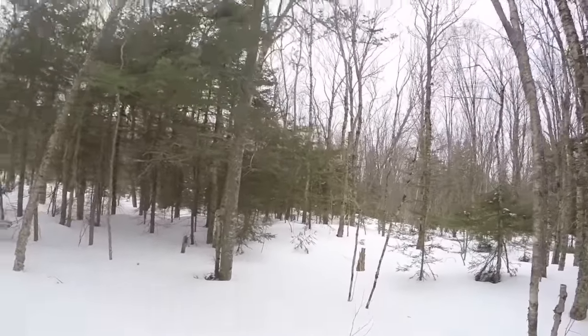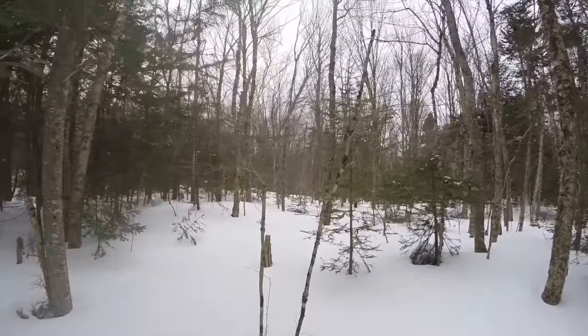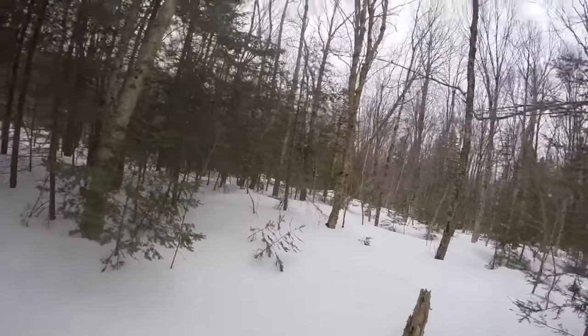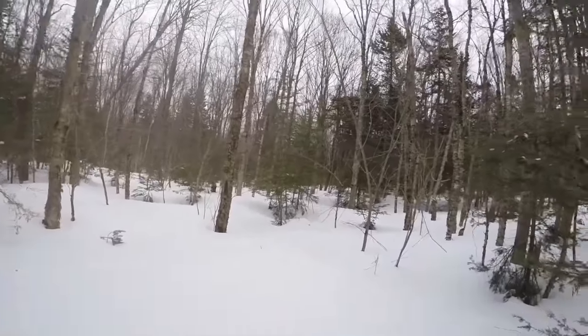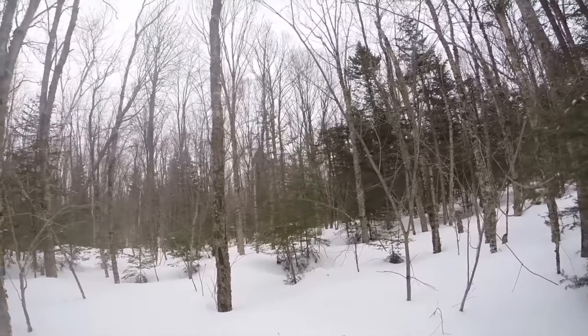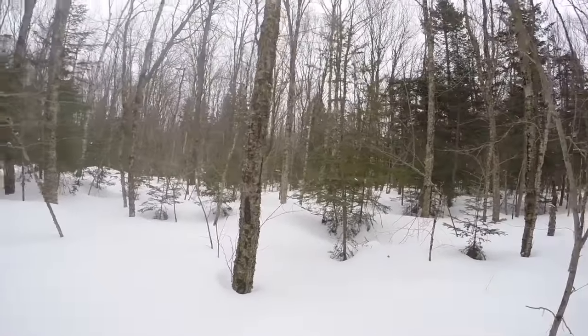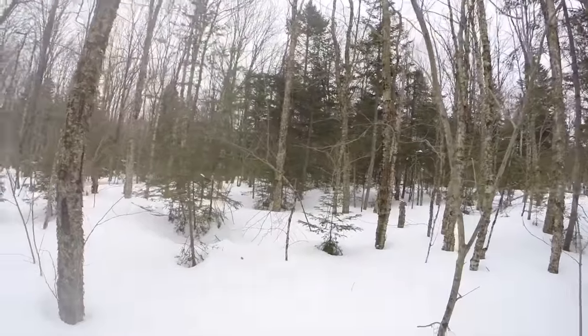I'm looking for orange, like surveyor's marker tape. I marked a lot of my maple trees, well, a year and a half ago, I guess, or so now. Marked them in the summertime. Hopefully some of those markings are still existing.